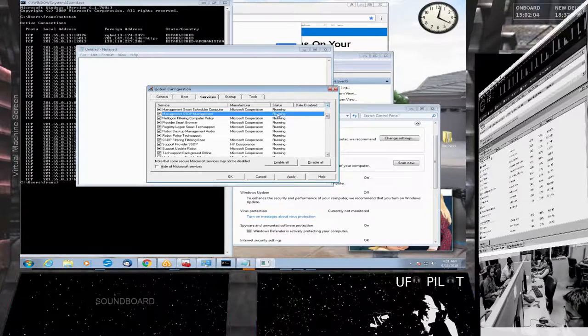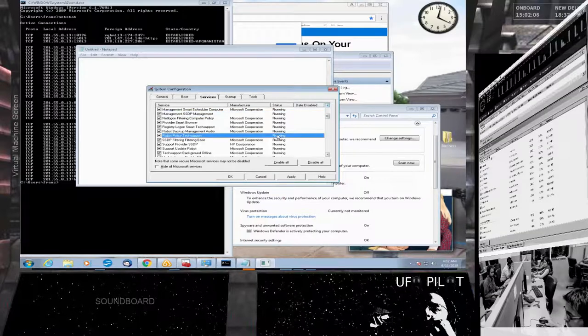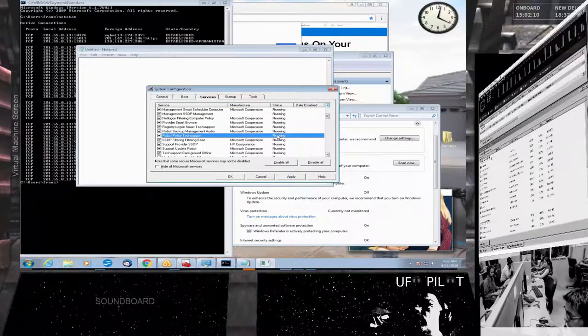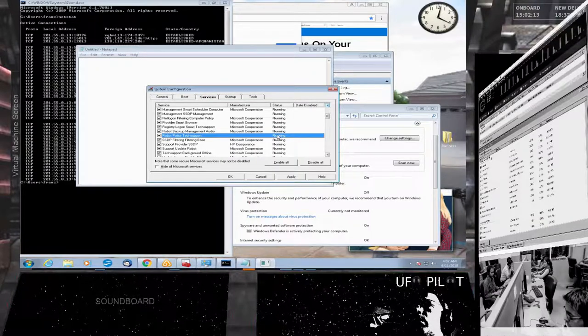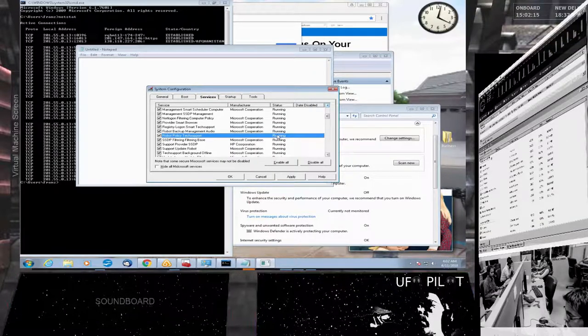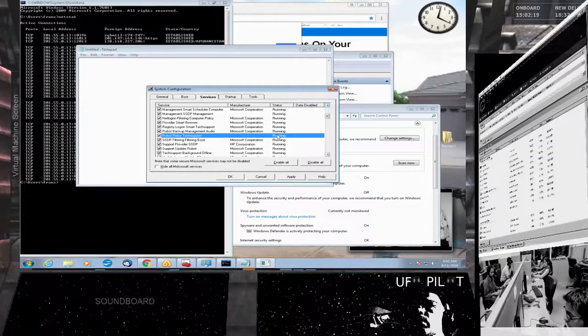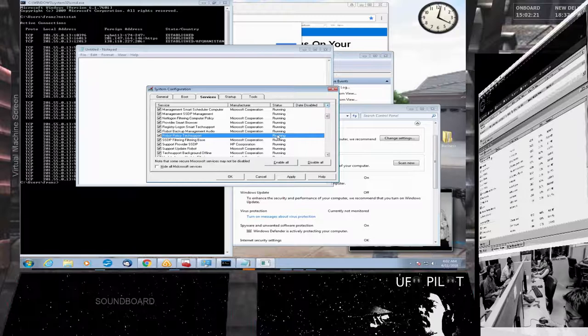Yeah, I don't... What is that? Services, I don't know what it is. What does that mean? Some of the services are not good for the computer. You do not need all the services in a running mode. Some should be disabled. Okay.